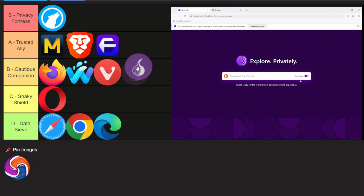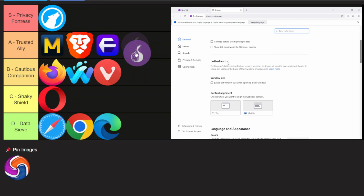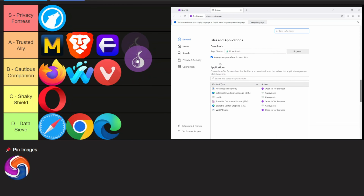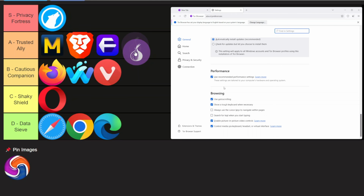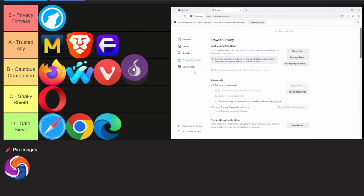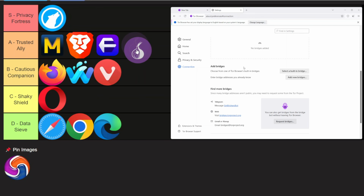Settings like Tor bridges will bypass restrictions in countries where Tor is blocked, keeping access open even under heavy censorship. You also have custom circuit management. With this setting, Tor allows you to manually create circuits through specific countries, adding more control over routing paths. The browser also offers sandboxing, isolating processes to limit potential malware or exploits, providing another layer of protection.